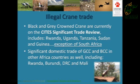There is also significant domestic trade of grey crown cranes and black crown cranes in other African countries, including Rwanda, Burundi, and DRC and Mali.